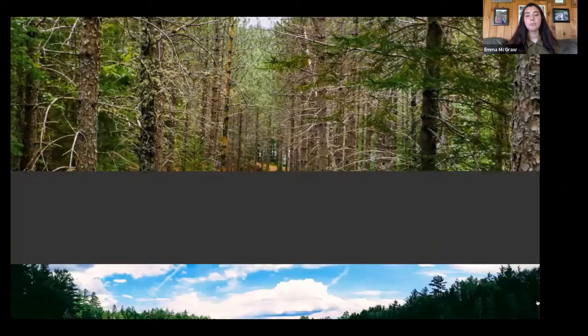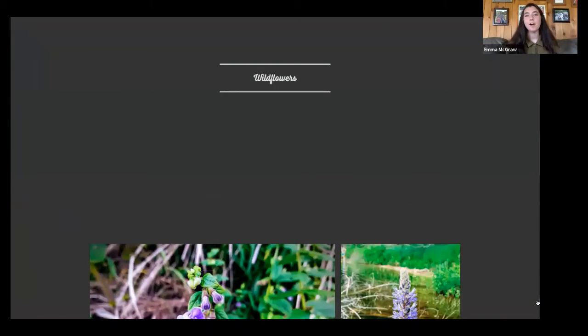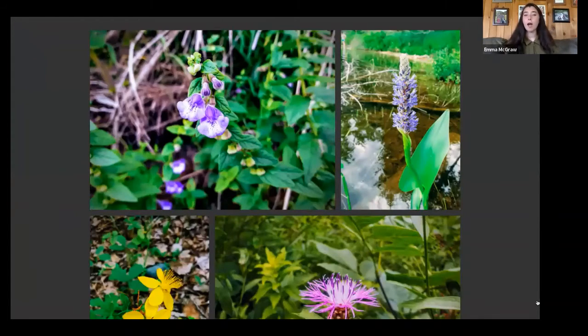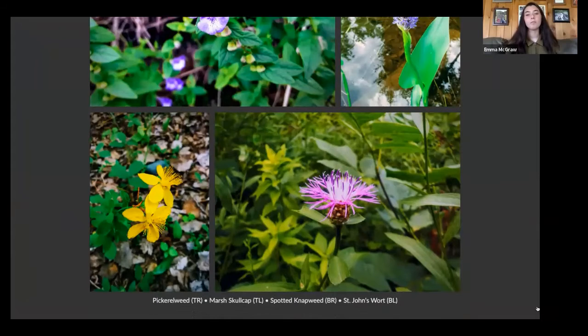And so here we have Abol Pond, a nice picnic area there, beach area, and some wildflowers for the day. The top two I found right at Abol Pond, and the bottom two are just from on the trails. So we have marsh skullcap on the top left, and pickerel weed on the top right. And then bottom left is just your common St. John's wort. And bottom right, we have spotted knapweed.